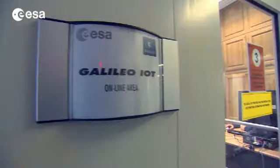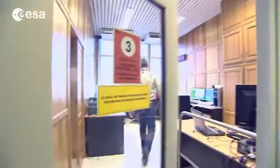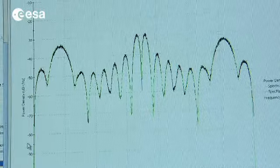As the satellites pass over Redu, the team checks every aspect of the system's performance, and they just started testing the second satellite. So here we are measuring the actual navigation signal from the second Galileo satellite. So far everything is going well, all the passes were successful, and so we proceed according to the plan, and hopefully we'll continue that way.